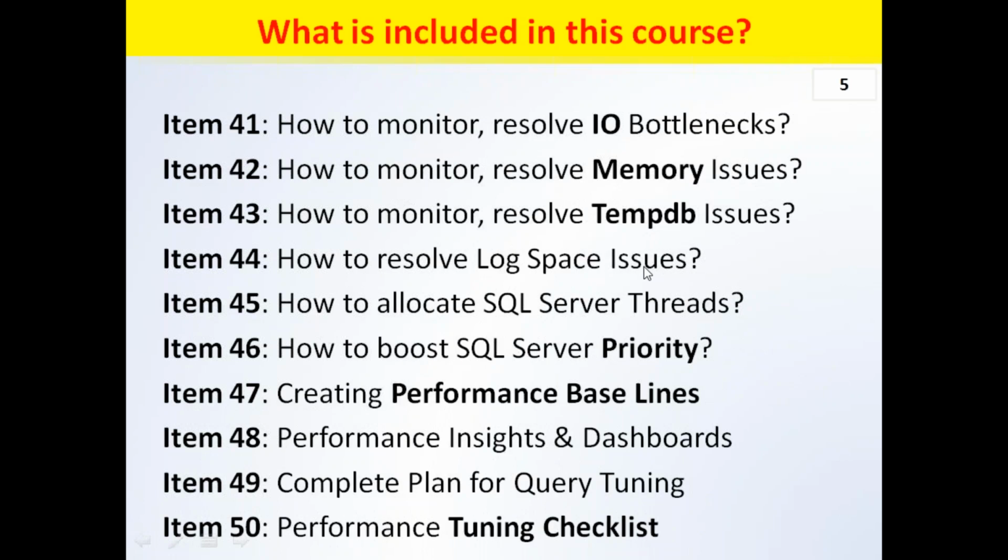Perfmon tool, the performance monitor tool, and the last level includes IO, memory, tempdb, and log space bottleneck issues, including monitoring and solutions. Attendees with administration background would be given additional sessions for RCA, root cause analysis, exclusively for input output, networking, monitoring, tempdb and log space issues, creating performance baselines, boosting SQL Server priority, performance insights and dashboards, and complete plan for the query tuning operations in SQL Server, including the checklist activities, implementation of checklist, the implementation plan.